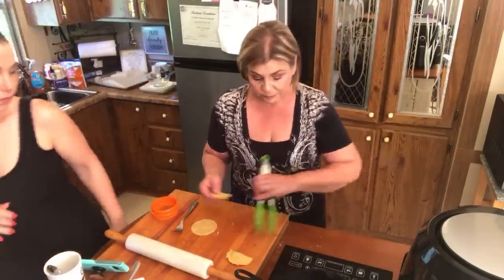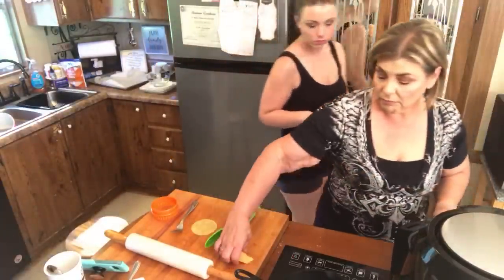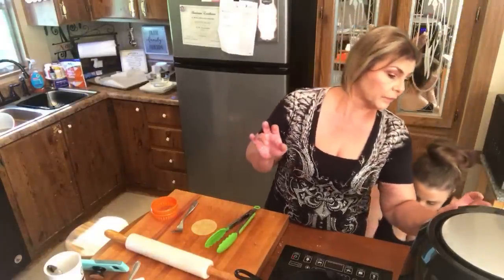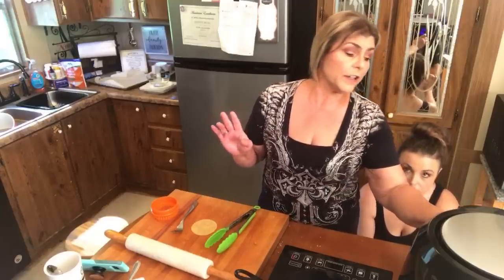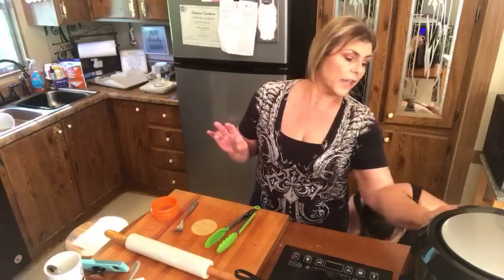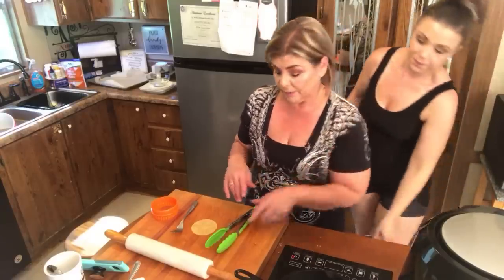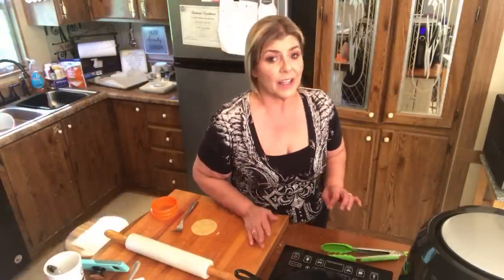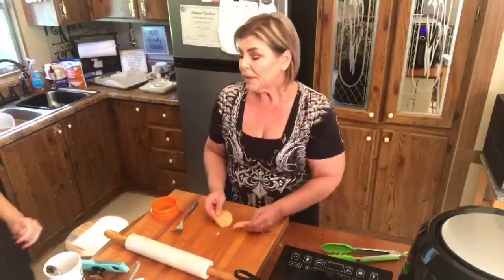Okay, so I'm going to just pop two of these in and get them going and just keep working. I'm going to put these in here for about 7 minutes. The temperature on my air fryer is at 350. Then we're going to go down to 7 minutes on the timer and just hit start and let it go. Now I'm going to try something I haven't done because I have a theory in my mind. And I'm going to use two of these little guys.